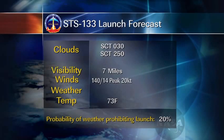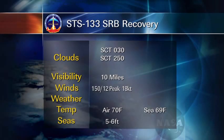Now, as we get to launch, those showers tend to dissipate in the afternoon as the air temperature warms up. And so with that, weather does look favorable for launch with just scattered skies, winds from the southeast, 14 peaking at 20 knots, a little bit gusty, but well within the constraints, going right up the runway also for RTLS there. Temperature around 73 degrees and just a 20% chance of KSC weather prohibiting launch. For SRB recovery, it's just going to be a little bit bumpy out there due to the winds being a little bit strong from the southeast, 12 gusting to 18 knots. So we do expect seas to be about 5 to 6 feet, but again, this is no constraint for SRB recovery.